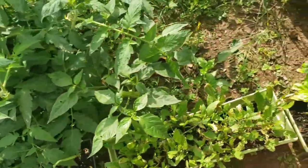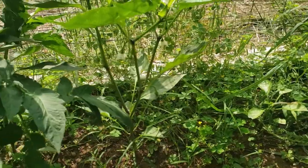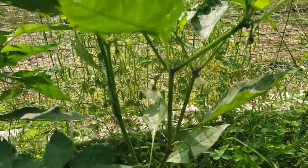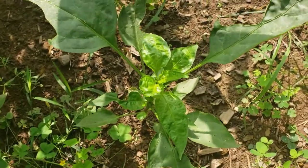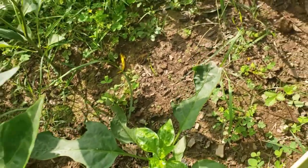Where else do we have down here? Our jalapeno peppers down here on the ground have not started producing any jalapenos, but they do have flowers going. As you can see, the flowers there. The pepper plant down here, I don't know, and that one over there, we just lost both of those. They're obviously not doing anything.